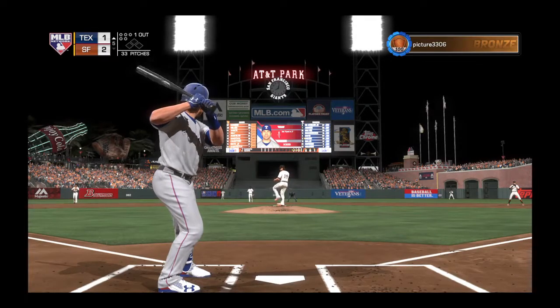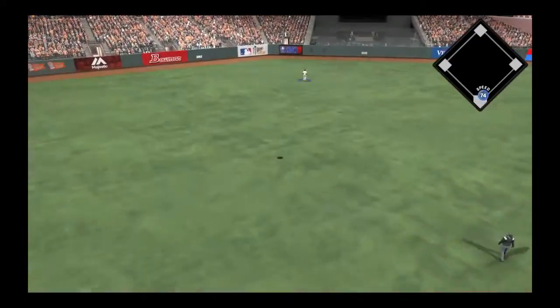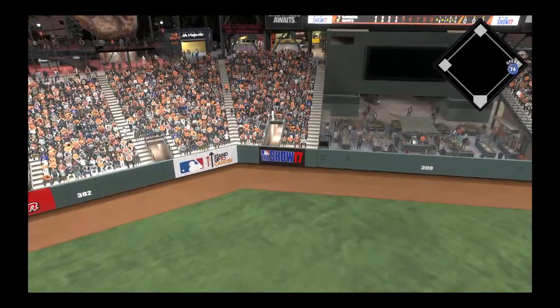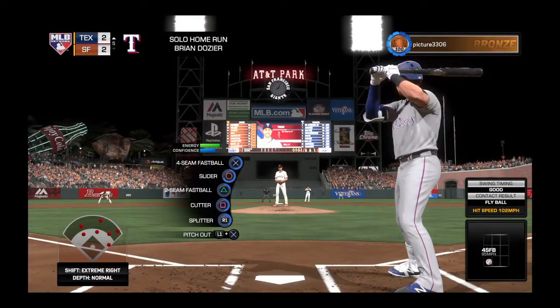Infield in the overshift here. Now the pitch. In the air to center field, and deep back is the center fielder. Back he goes, but this is going to be a home run. Here's Joey Gallo now. Comes into this at-bat 0 for 1 in the ballgame.